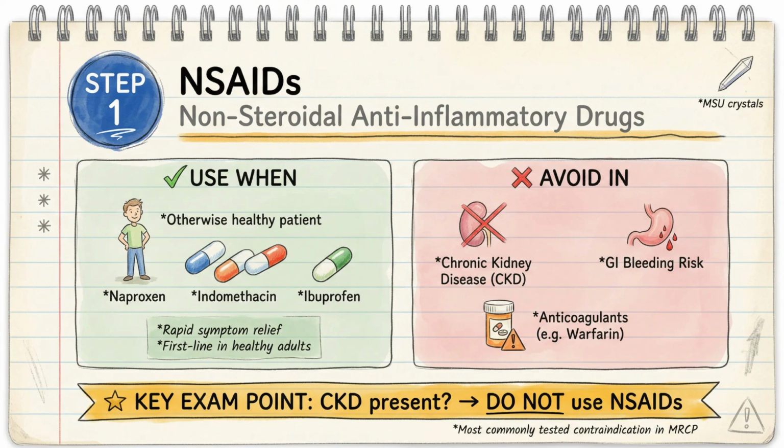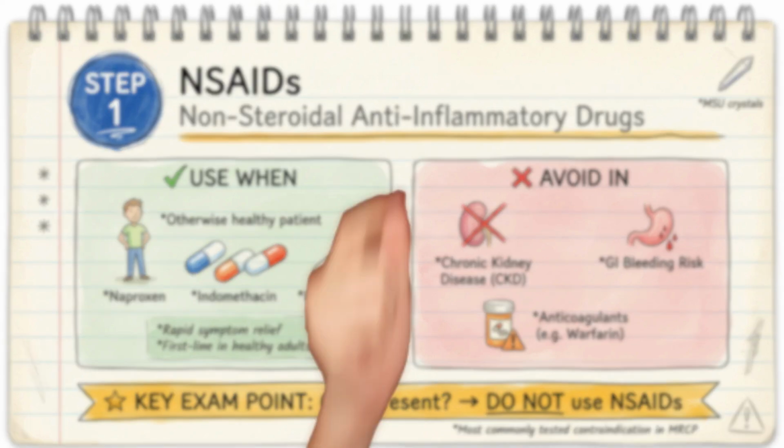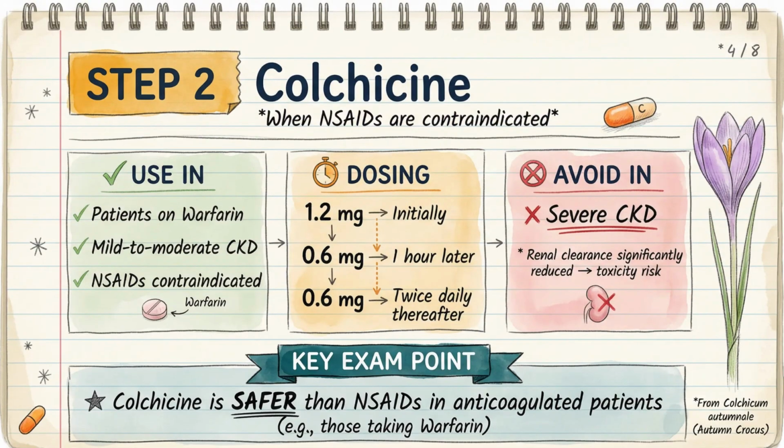First, in renal impairment. NSAIDs reduce prostaglandin-mediated renal perfusion and can cause acute deterioration in kidney function. Second, in patients with a gastrointestinal bleeding risk. Third, in patients taking anticoagulants, such as Warfarin, because of the increased bleeding risk. Key exam point: if a patient has chronic kidney disease, do not use NSAIDs. Full stop. In our scenario, the patient already has chronic kidney disease and is on Warfarin, so NSAIDs are immediately ruled out.